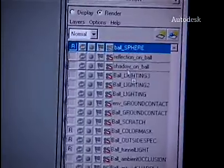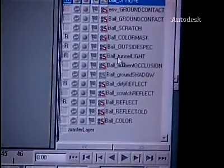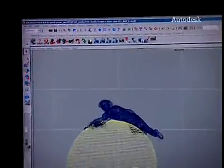The render layers are unbelievably useful. We were able to make scripts that could go through and assign geometry, assign shaders to the proper render layer. And it was just a matter of running a script and you could set up a file. It's saved us weeks on many projects. And on this Pepsi spot that we worked on specifically, it was 100% necessary.